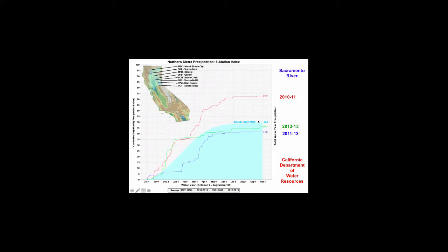So the long-term average accumulation, from October through the end of September, ends up at 50 inches even. It just works out that way. Two winters ago, they ended up with 72.7 inches, so well above average. The year before last is this blue line here. You can see the dry start. There was one big storm here, another big storm here, and then it ended up a little bit below average, medium below average, I'd say.